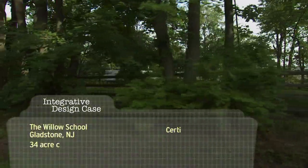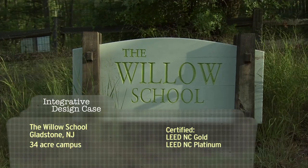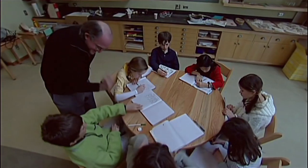The Willow School is a school for children in kindergarten through 8th grade. And it is a place that truly captures the essence of teaching and learning.